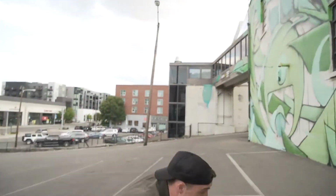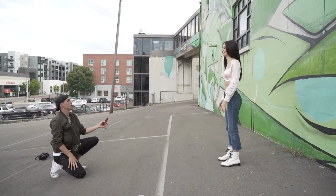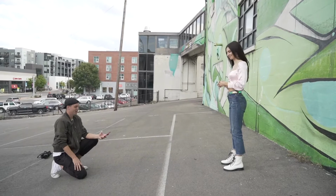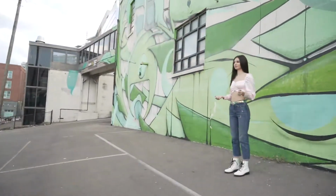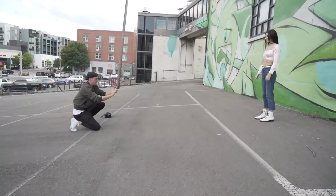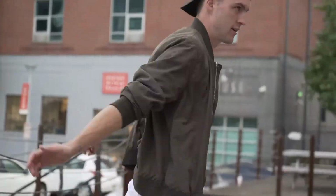So here we go. I'm gonna get down right here, and then it's just gonna act like you're jumping from mural to mural. All right, so you're literally just gonna jump up, and I'm gonna come with you, and then you're just gonna land down. Okay, are we ready? We'll do it a couple times. Ready, and go. Perfect. You start technically landing, so it's kind of like boom. And that'll be the shot.